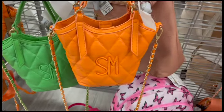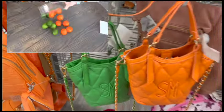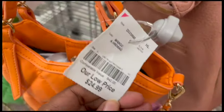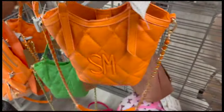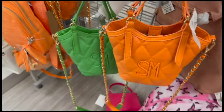Love it. Now, you know we gotta look at the handbags. And look at this. Why is it giving me lemon, lime, and tangerine? Yes, these cute little small bucket bags from Steve Madden are cute, $24.99. I think this is a good price, and it's the details for me. I'm loving the chain, I'm loving the print. Too cute. That's a deal, I think, for $24.99.